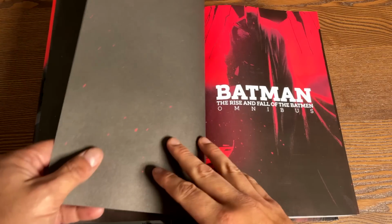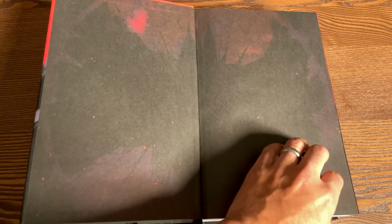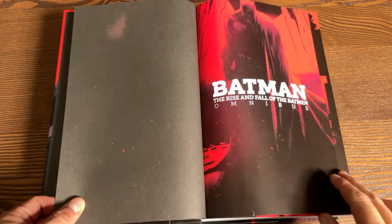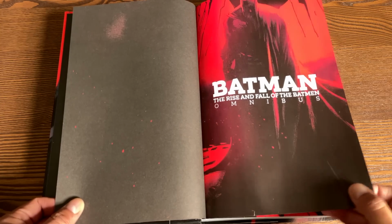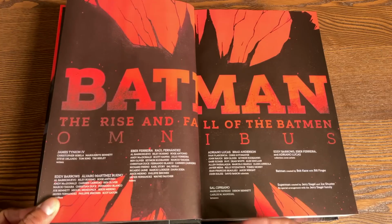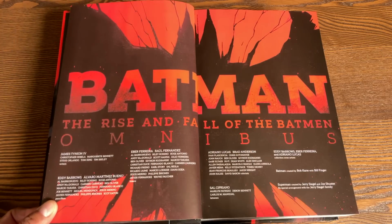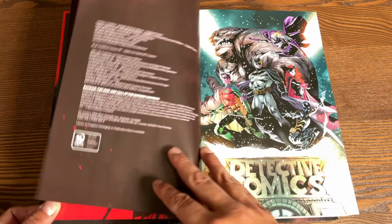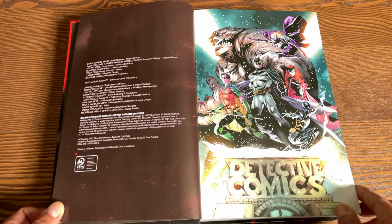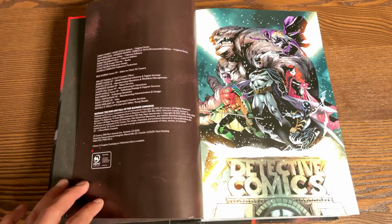So let's go ahead and start talking about this particular omnibus. By the way, there is a bat logo back here. Not sure if you can tell if it's back there or not from the video. Batman: The Rise and Fall of the Batman Omnibus. Here are all the credits, like the writers, the artists, pencilers, inkers, colorists, and letterers. And then it kicks off with the very first issue right here, Detective Comics 934.